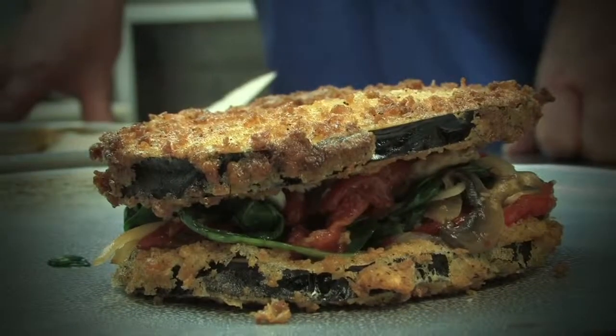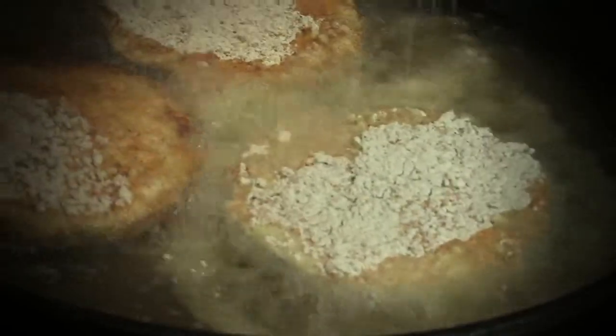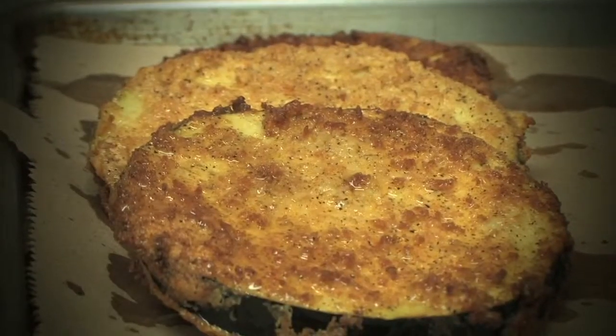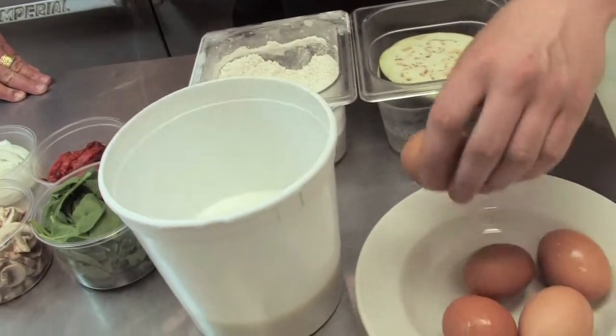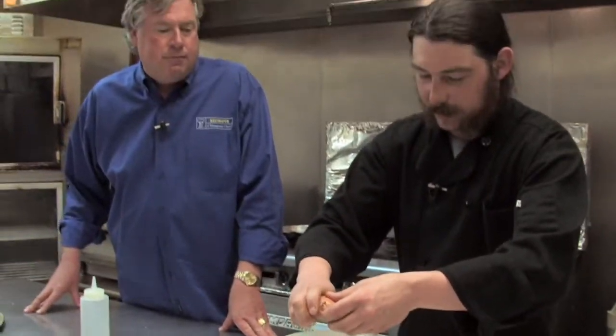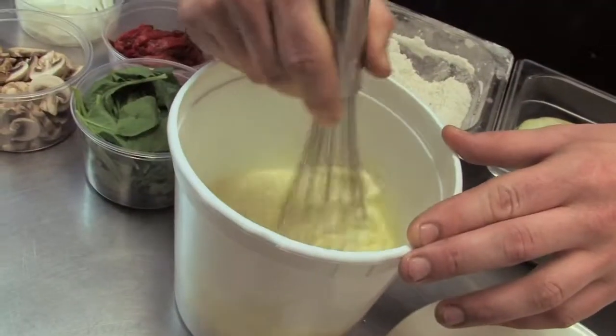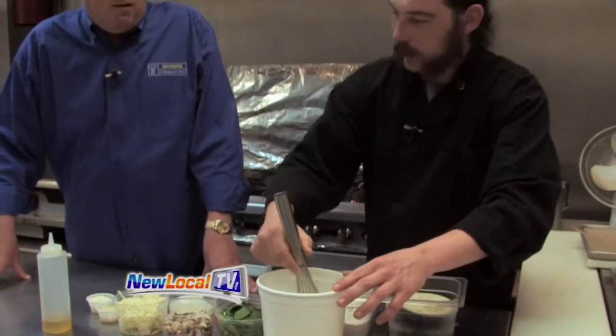Instead of pasta, this lasagna is made with slices of eggplant, which get fried to golden brown perfection. Here are Chef Brian's secrets to doing that. A little bit of buttermilk, a couple of eggs cracked. I know those are farm fresh too, you can tell already. Clark Family Farms supplies us with the best eggs we can find. And we'll get our egg mix nice and frothy. And I like the idea of buttermilk as a base. That's going to be some nice flavor going on with that as well.